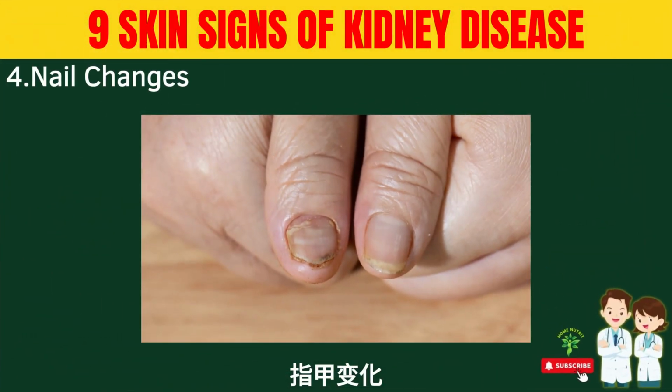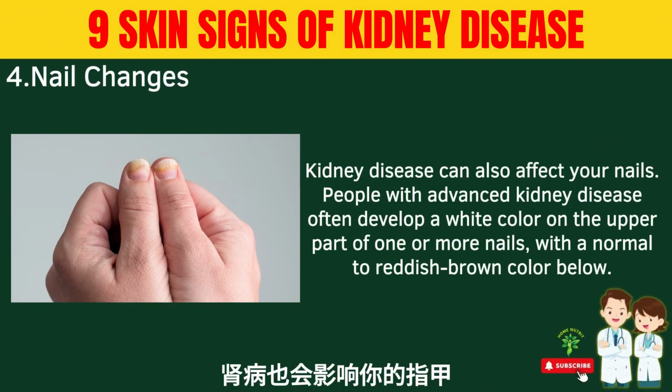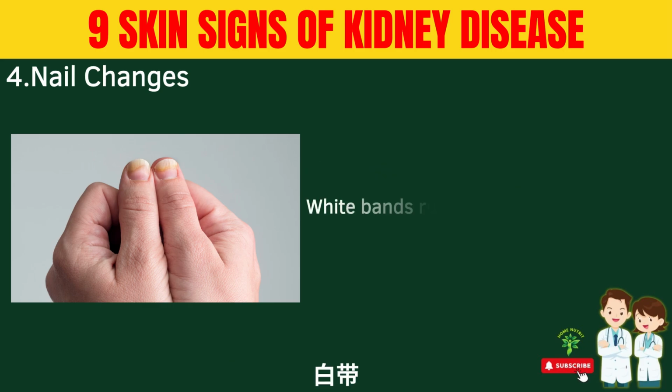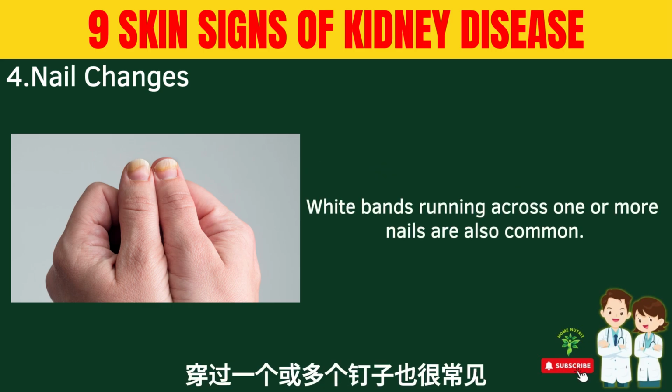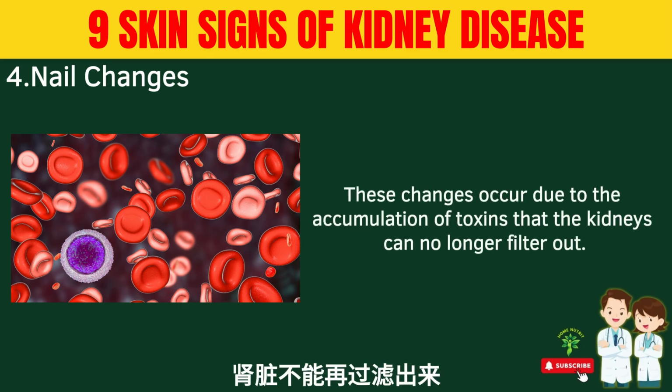4. Nail changes. Kidney disease can also affect your nails. People with advanced kidney disease often develop a white color on the upper part of one or more nails, with a normal to reddish-brown color below. White bands running across one or more nails are also common. These changes occur due to the accumulation of toxins that the kidneys can no longer filter out.